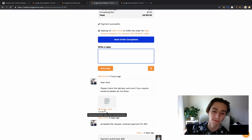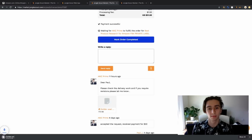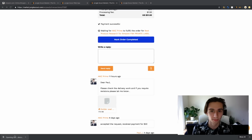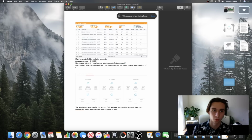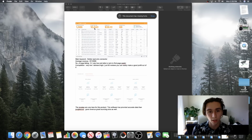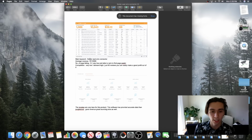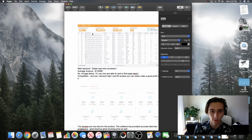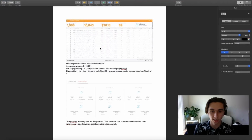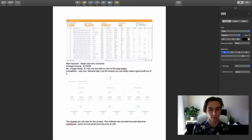Cool. So here's the file. And we'll open this up. So, solder seal wire connector. It gives you a little Jungle Scout graph. Why don't we make this a little bit bigger so that y'all can actually see it. Cool. Solder seal wire connector. Average revenue $11,000. Okay. I guess if you were literally to average that, that might be true.